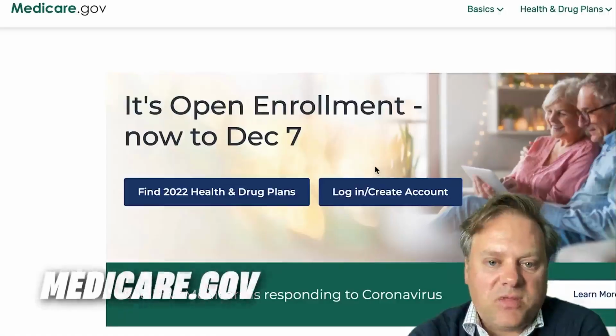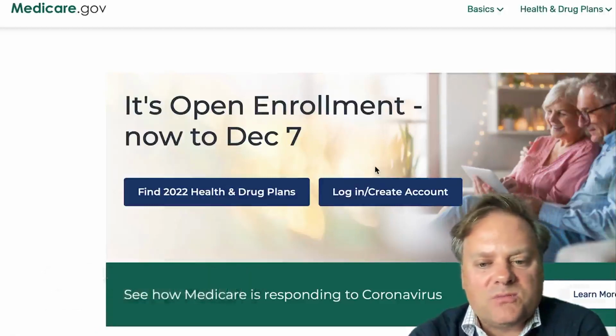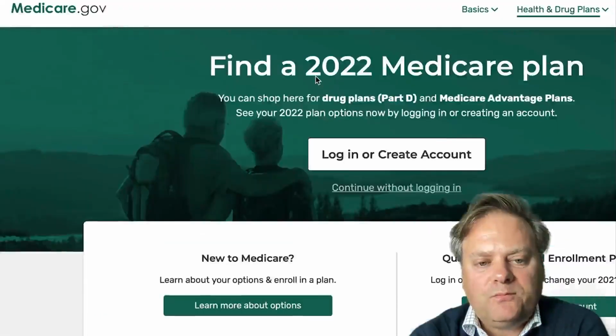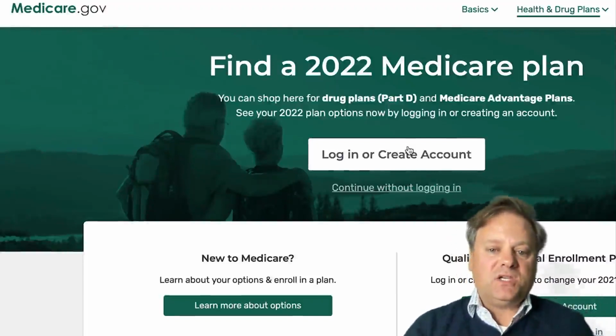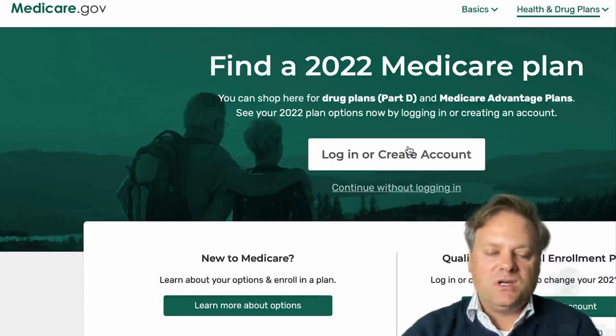So let's go back to Medicare.gov and take a look at the Plan Finder tool, and I'll walk you through it. First time through it can be a little bit cumbersome, but what we're going to do is take a look at health and drug plans. We're past the basics now, and we're going to compare them. So once you get to this page, I would suggest making a login, create an account. This way they're going to save your information. So each year when you come back, you're going to have all the stuff there. You might have to make a few little changes.